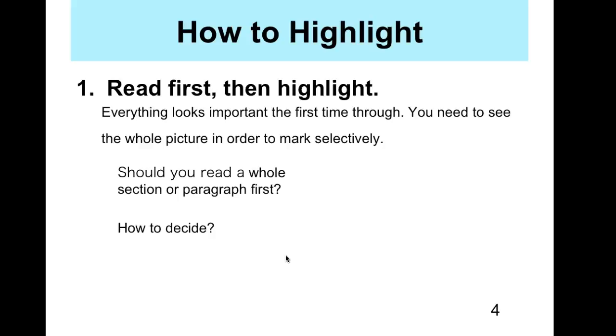I've got a master's in that. I can probably read the entire chapter and only go back and capture the few words that I need to remember from that particular chapter. So it all depends on your background knowledge.